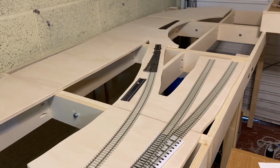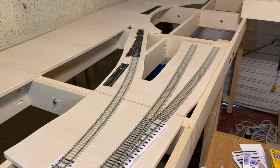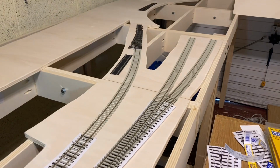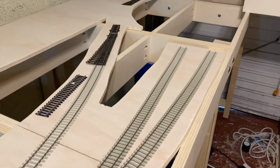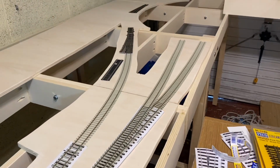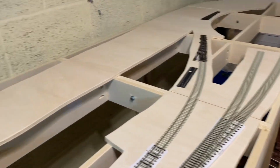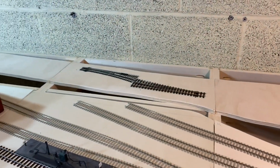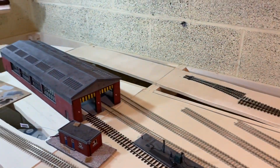One thing I have noticed since putting them up and then putting the track down is that some of them are a little bit thick. As you can see, there's a fair distance either side here, so I probably will trim them down a little bit more before I lay the track fully, especially at the back here. I will want the raised section that the track runs around the back to be slightly thinner than that.